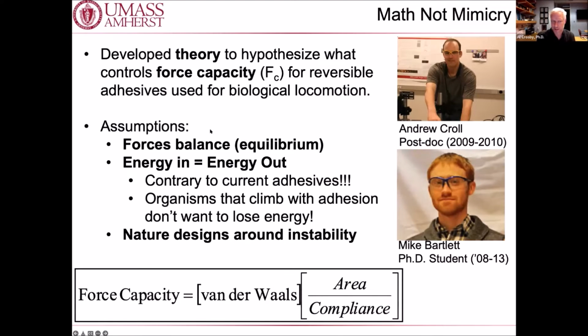And we developed a theory. And there were some critical assumptions in here. I'm not going to go through them today, but at the end, it came out to be a very simple theory that the force capacity of this adhesive pad is going to be dictated by 3 terms of van der Waals forces between the pad and whatever surface it's trying to come into contact with.